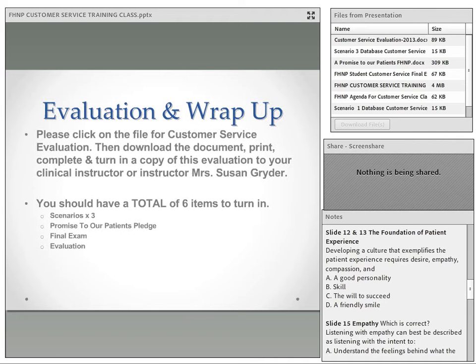Last, please click on the file for customer service evaluation, then download that document, print it, complete it, put your name on it, and turn it in with the other five documents to your clinical instructor or instructor Susan Greider. So a total of six items are there, which include three scenarios, the pledge that is a promise to our patients, the final exam, and the evaluation.